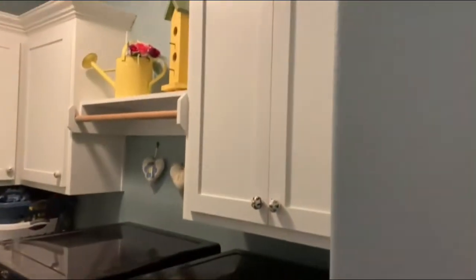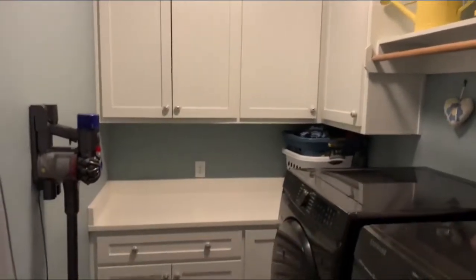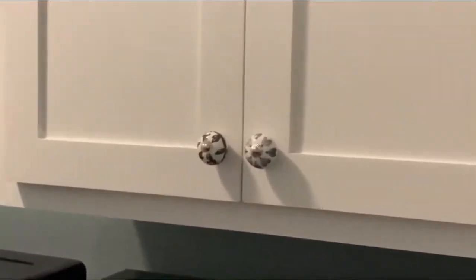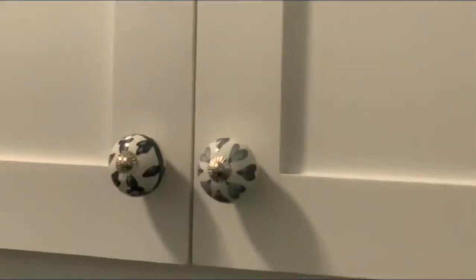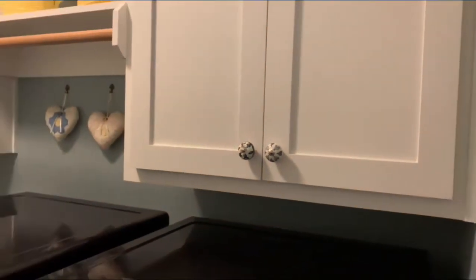And then if you come into my laundry room, I have cabinets all the way around and a base cabinet. I'll walk in a little bit. I want to show you the knobs. On all my cabinets, I have blue and white knobs and they're all different. Every one of them is a different knob.